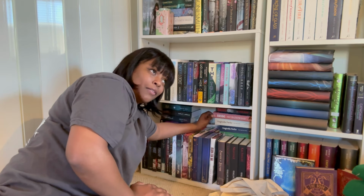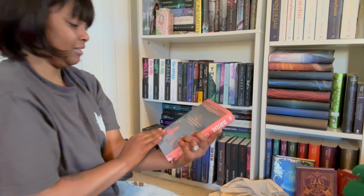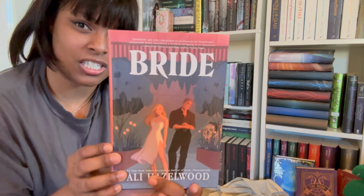And because it's a hardcover, I'm going to say no, that it's on the inside flap. And I hope that I'm not wrong. It does not. Woo! Yep, it's on the inside flap. Thank God. I was really stressed about that. But this is the special edition Steamy Lit version of Bride. All right, moving on.